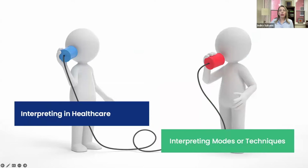Now, healthcare interpreting, as we all know, or any interpreting really, is a complex activity. But in terms of healthcare interpreting itself, we'll focus on that today. It is a constant decision-making process in which the interpreter makes a series of conscious and subconscious choices in order to ensure effective communication between all parties in the interaction. And one of the main considerations is which mode of interpreting or which technique best supports the goals of a given communicative event or situation, or of that particular session.